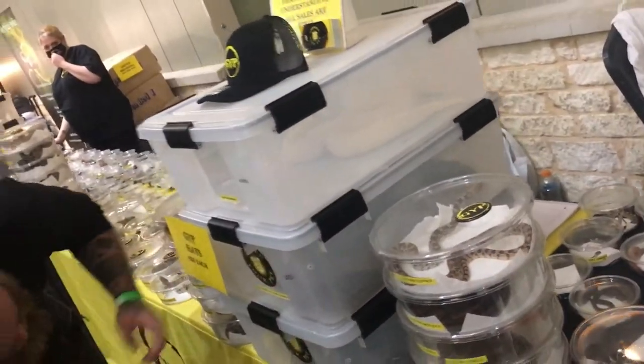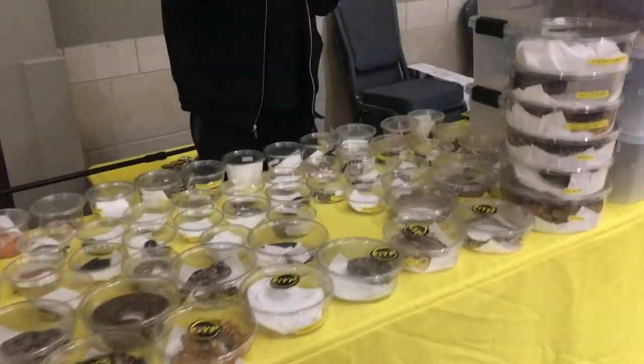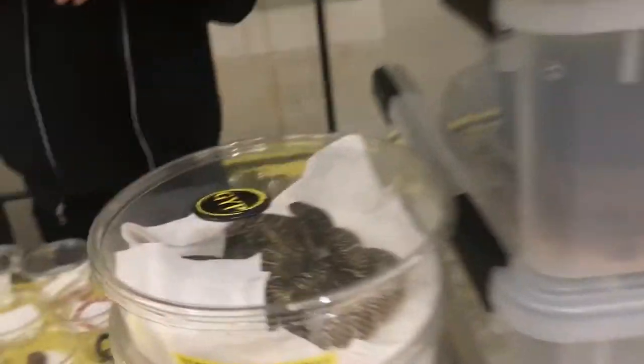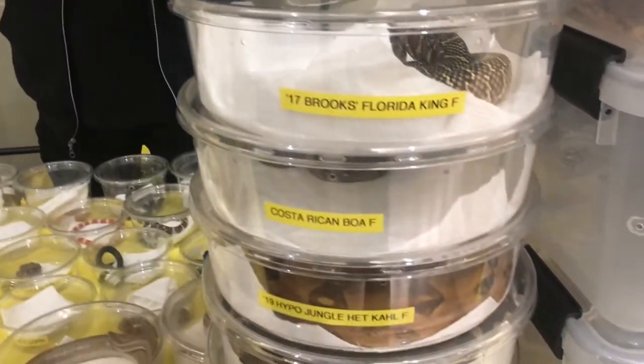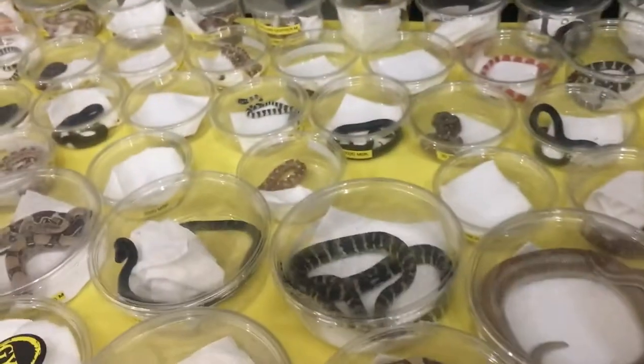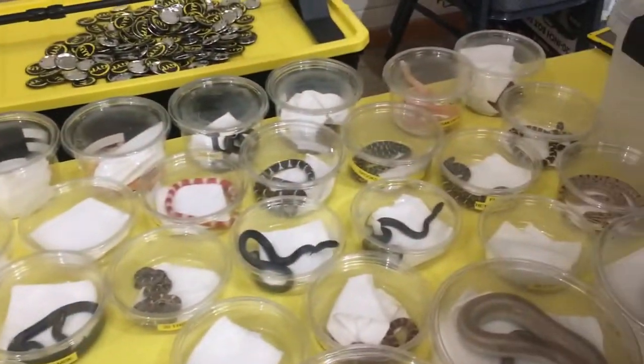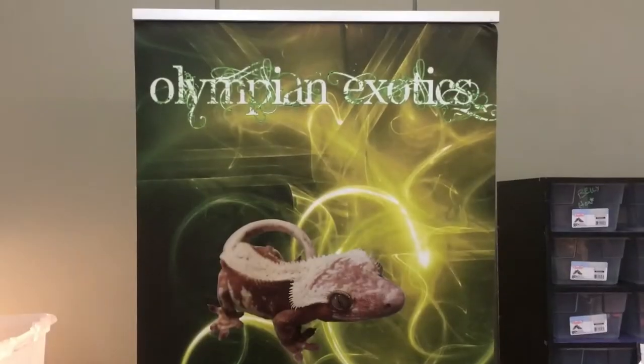Alright, little did you know, maybe you did, Go For Your Pet really got it going on in Texas. He really's got it going on. Super wide variety, bro. Hopefully I can find me a gopher today. He's got some retics over here. Looks like a tiger, maybe even some citron in there. He's got some king brooks, Florida king brooks. He got some boas, jungles, and he's doing it. Shout out to Go For Your Pet. Don't look too exotic. Got the gear going on.